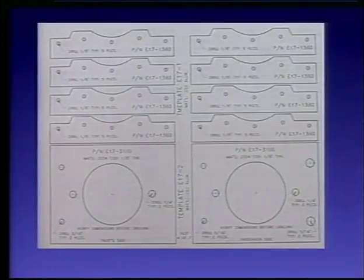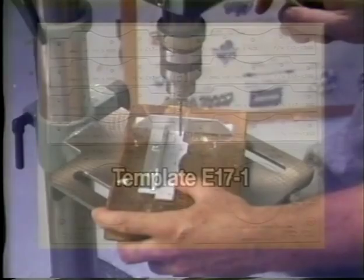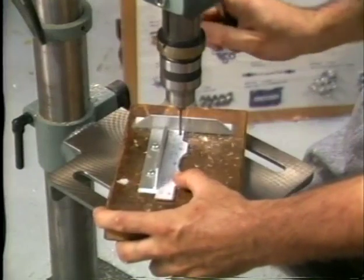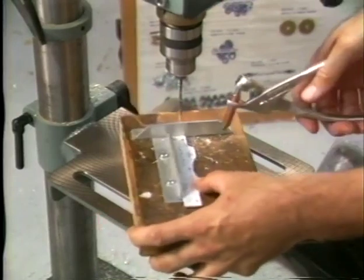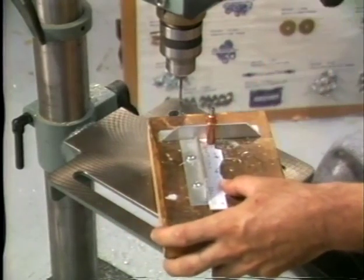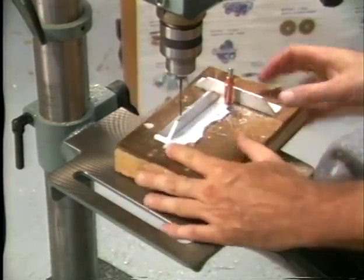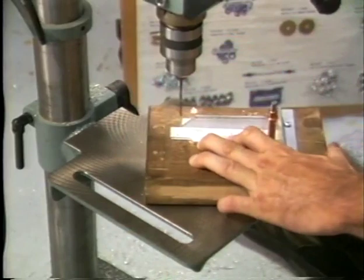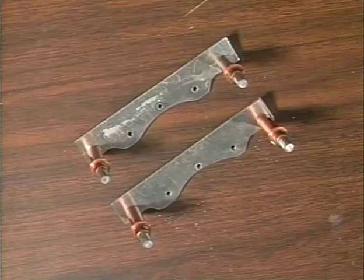Locate per the construction print E17-2000 the parts necessary to fabricate the bearing plates. Using template E17-1, cut out and drill holes in the bearing mounting plate slider straps. When drilling the 1/8 inch holes, it is recommended to stack and drill 2 parts at a time. Install a cleco, then as each hole is drilled, install another cleco. Keep each pair as a set.